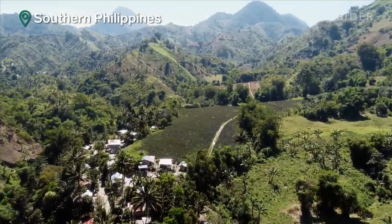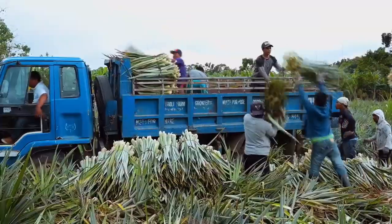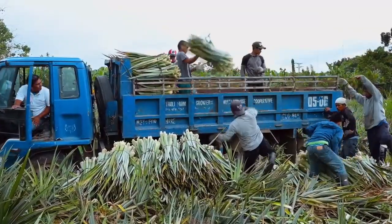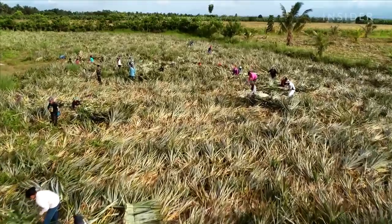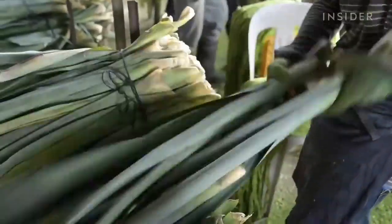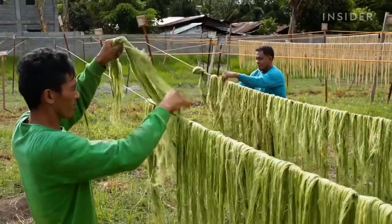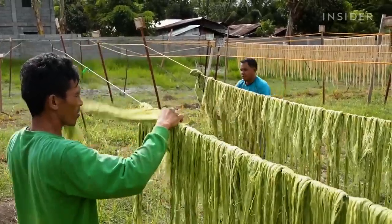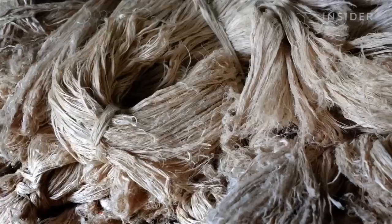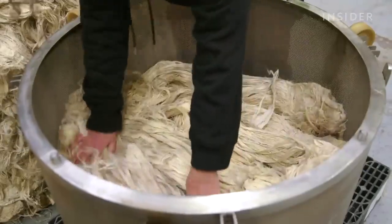Ananas Anam partners with the Dole Sunshine Company and independent farmers to employ over 500 people. Workers harvest pineapple leaves that would otherwise be burned or left to rot, and run them through a machine that extracts the fibers. The sun dries and browns them in just a few hours. The fibers are then shipped to Barcelona to become piña yarn.